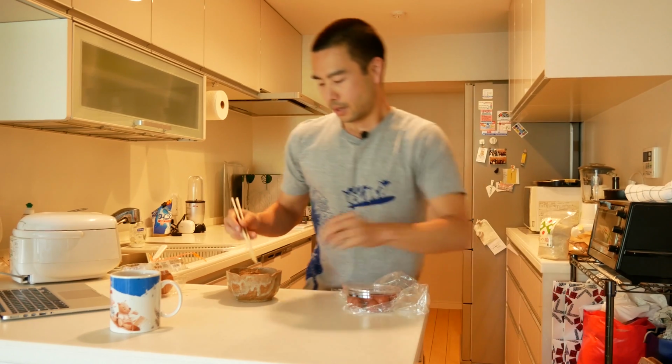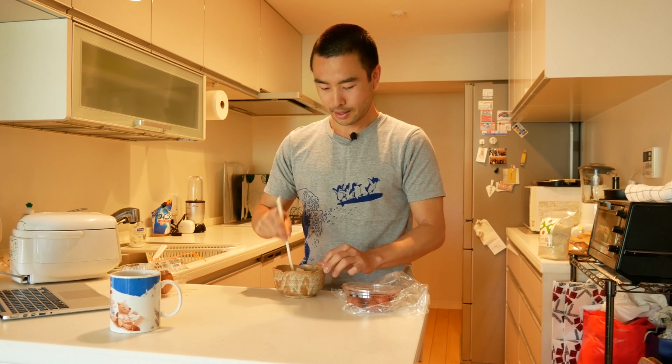And this is like my mid-morning snack. I kind of woke up late today. Since we're nearing the end of our trip, we have been traveling for about 3 weeks, roughly. And next week we'll be going home. So back to work, back to reality.